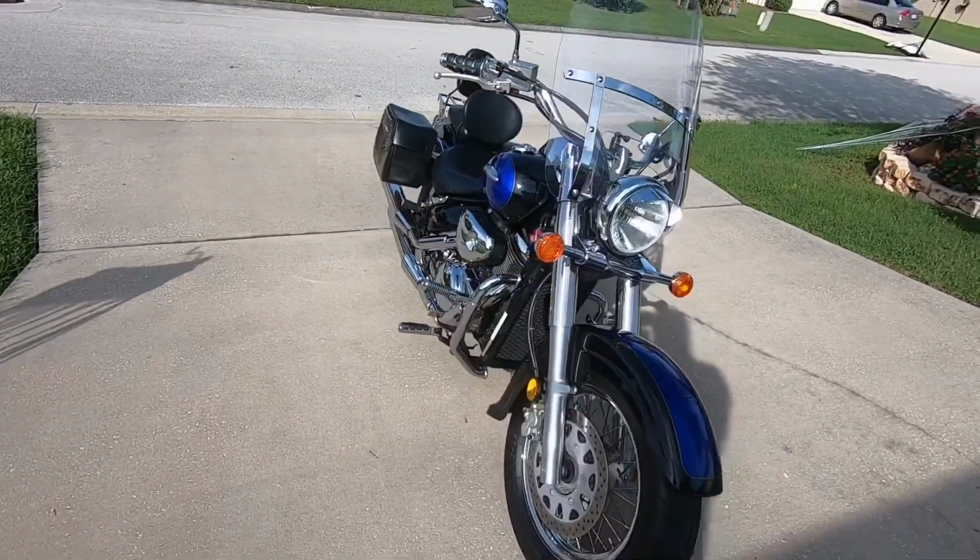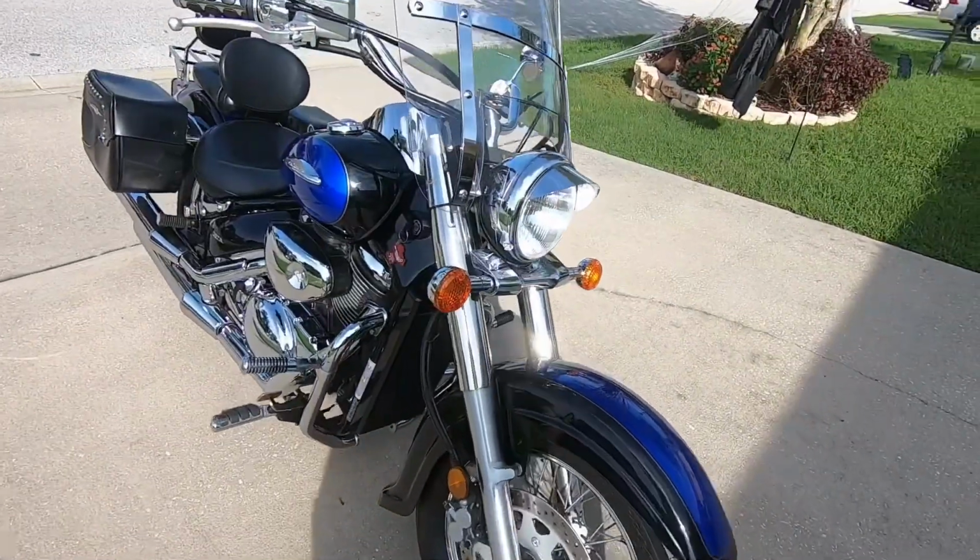800cc motorcycle. Now this one is a two-tone. It's blue and black.